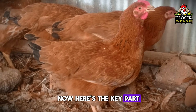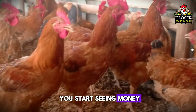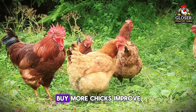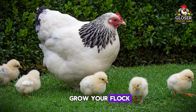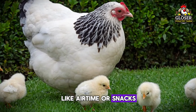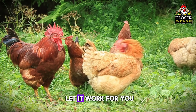Now here's the key part. Don't touch the profit. Yes, that's right. Even if you start seeing money coming in, leave it alone. Reinvest it back into your poultry farm. Buy more chicks, improve their house, get better feed, and grow your flock. Think of it like money you'd spend on things like airtime or snacks. You don't count that money later, right? So do the same here. Forget the profit for now and let it work for you.